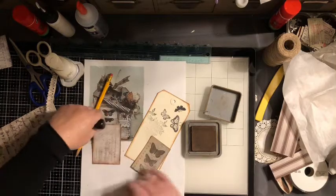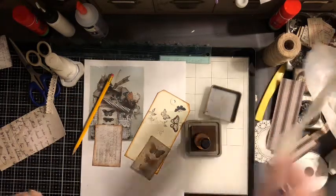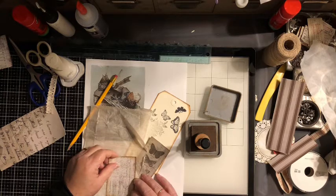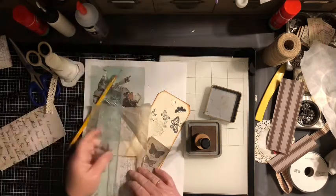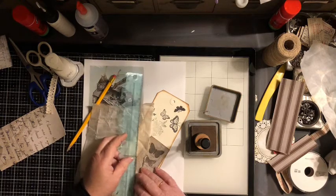All right, so there's that piece. And then I want to take a piece of this and tear it roughly, to go... where's my ruler? Right there. I bet you're screaming, weren't you? It's right there. It's right in front of you.